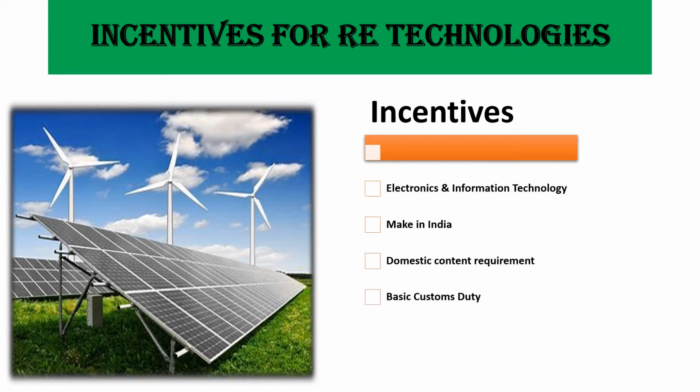Imposition of basic customs duty on import of solar PV cells and modules. The government has announced impositions of basic customs duty on import of solar PV cells and modules with effect from 1st April 2022. Production Linked Incentive Scheme for High Efficiency Solar PV Modules.